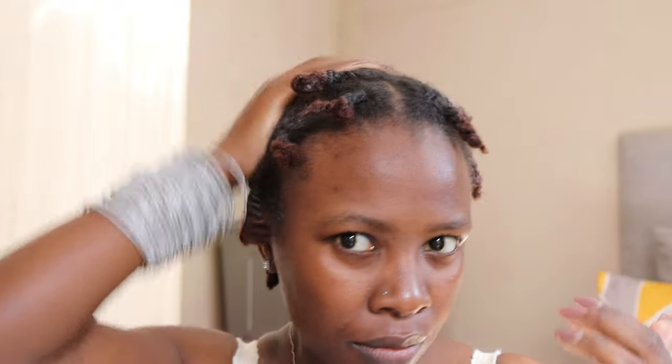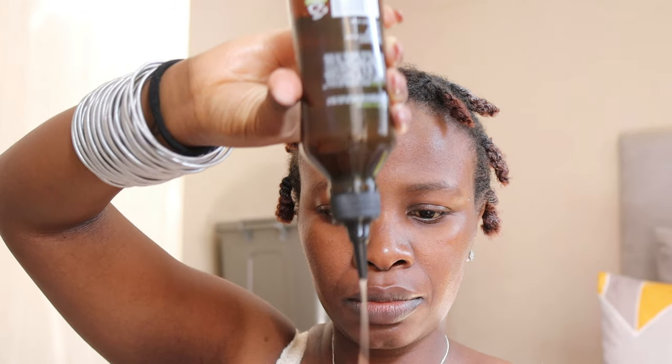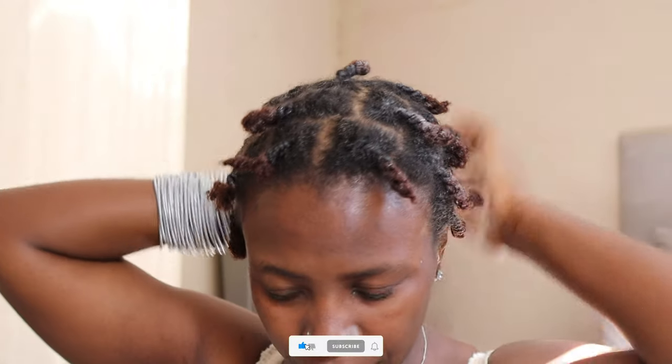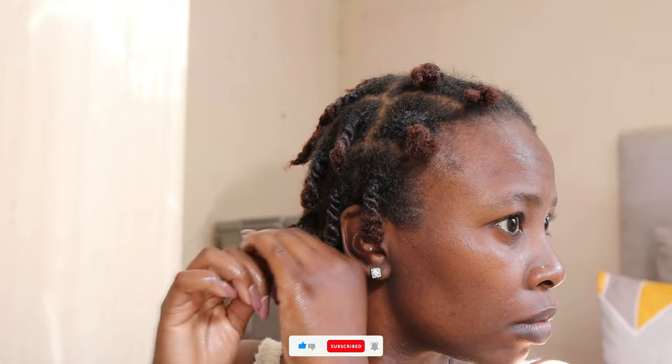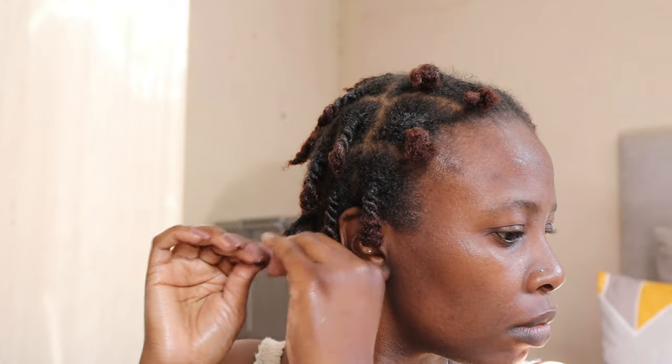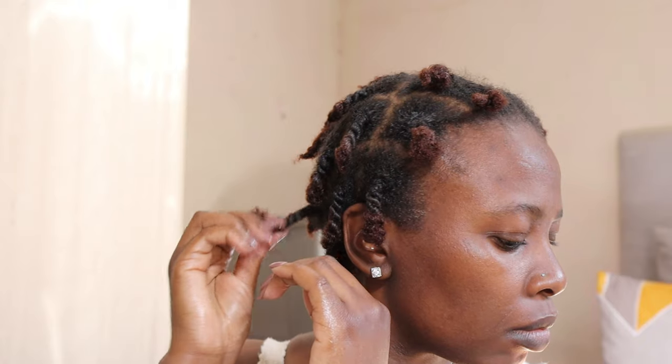And then now I'm going to be using the castor oil, which is also from the same brand. It's the Native Child. So I'm applying that also onto my hairline as well, which is really struggling on my right hand side, and I'm done, guys. So yeah, that's all for today.